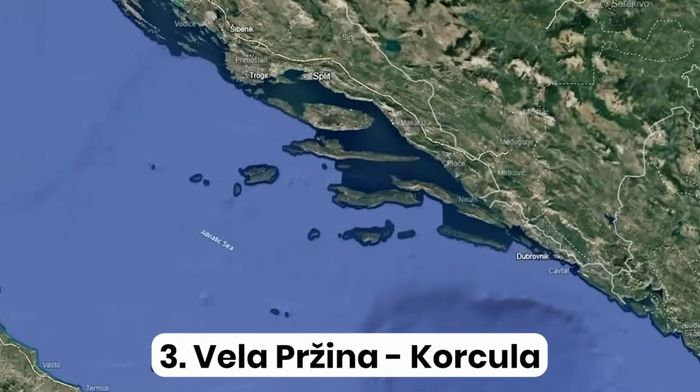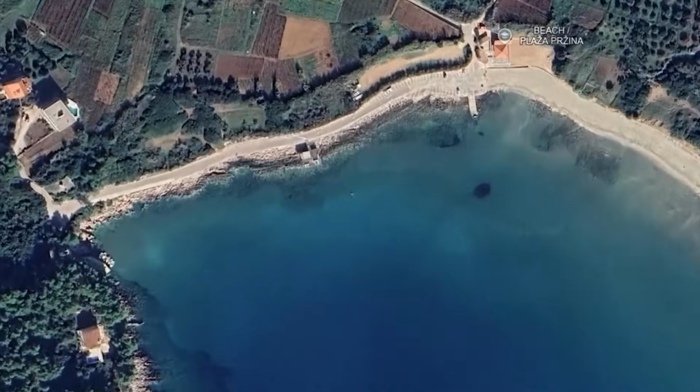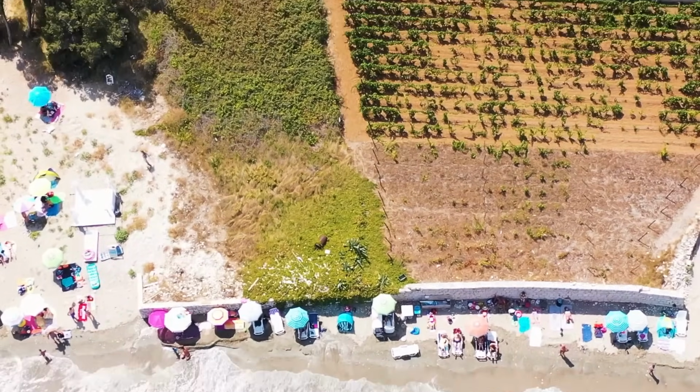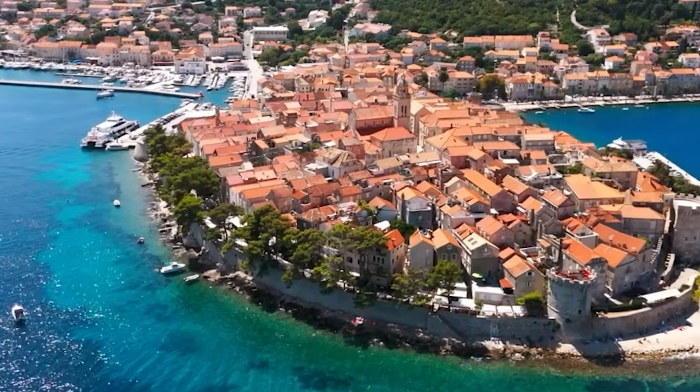So, kind of cute. Next one is Vela Plaza, and that is on the island of Korčula. Now, this beach is special because it's surrounded by vineyards that grow Grk, which is the famous wine in that region. So you can mix it as a beach and wine day, but the beach is also very beautiful and sandy, a nice option if you're staying in Korčula town. It's really not too far away, so that's another one we recommend.